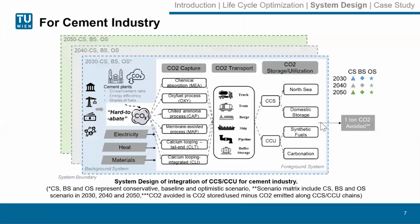I will give a specific example. For example, for the cement industry, which a lot of people have already mentioned today. From this picture, you can see the overall superstructure for these systems. Firstly, it's about CO2 resources.